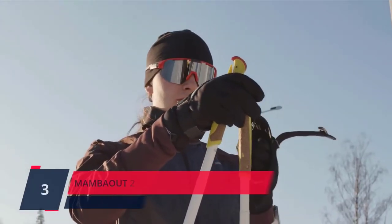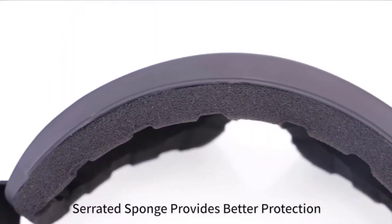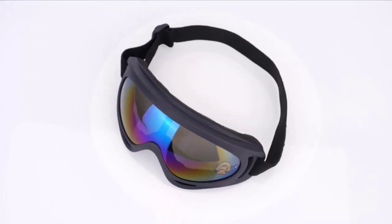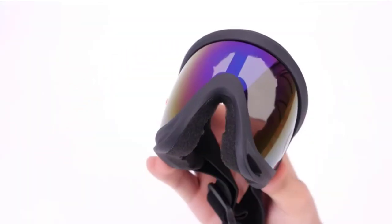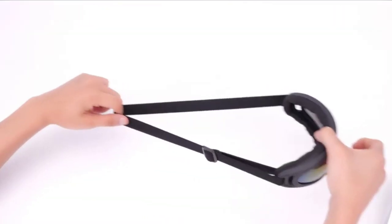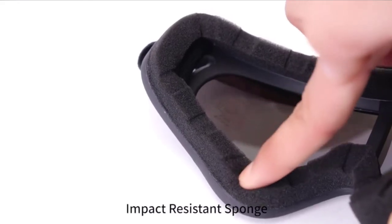Number 3. Mambayok 2. Perfect to use when you are stepping on your skis or snowboard, skiing, skating, climbing, riding on your motorcycle or mountain bike, skydiving, bungee jumping, playing shooting games, doing an experiment in a lab, working in a construction site, or having a snowball fight. Get rid of the fear of wind, dust, cold air, snow, glare, and harmful lights. In the sunny skiing days, the multicolor lenses sharpen your vision, as they block out a significant amount of ultraviolet light and filter out snow brightness. Check the description for details and prices.